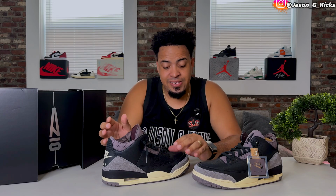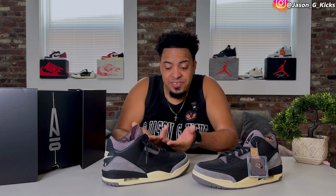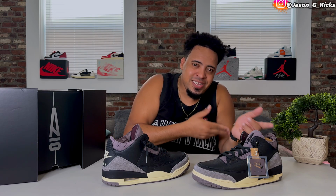The shoe is fantastic, quality wise amazing. It's a pair of Jordan 3s. Can't go wrong with the second greatest silhouette ever. For you, this might be the greatest. For me, it's a Jordan 1, but then it's the Jordan 3s, and then it's the 11s, and then it's the 4.